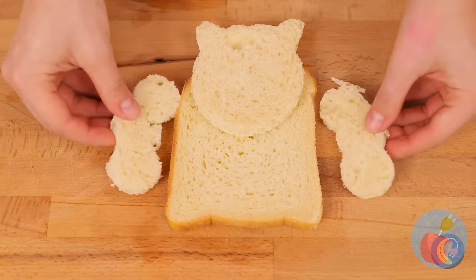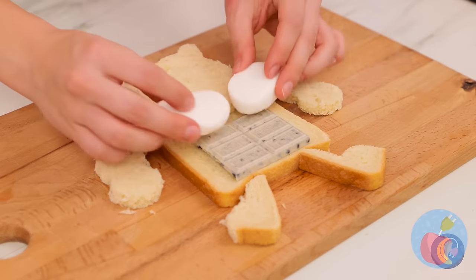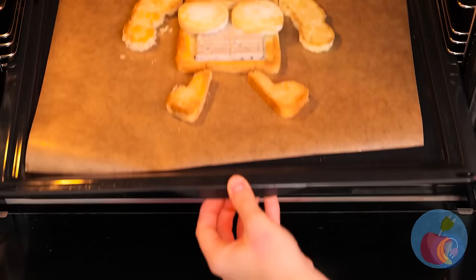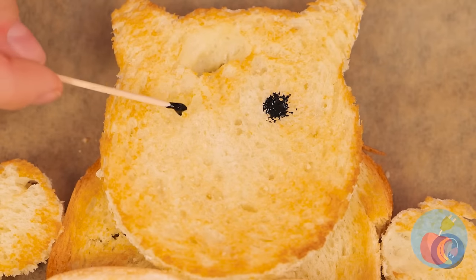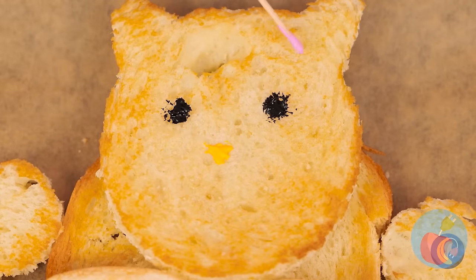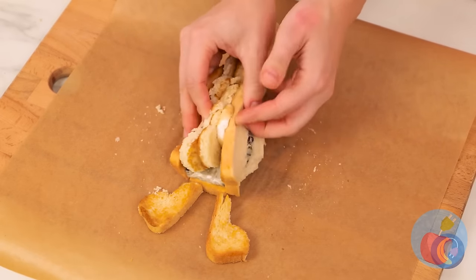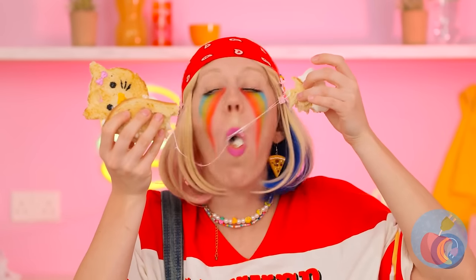Now give it the full body treatment. With a candy six-pack and marshmallow pecs. Nothing wrong with a little tanning session. Now add a face and a cute button nose. Add a bow on top and it's Hello Kitty. It's time for a quick crunch. And enjoy your sandwich s'more.